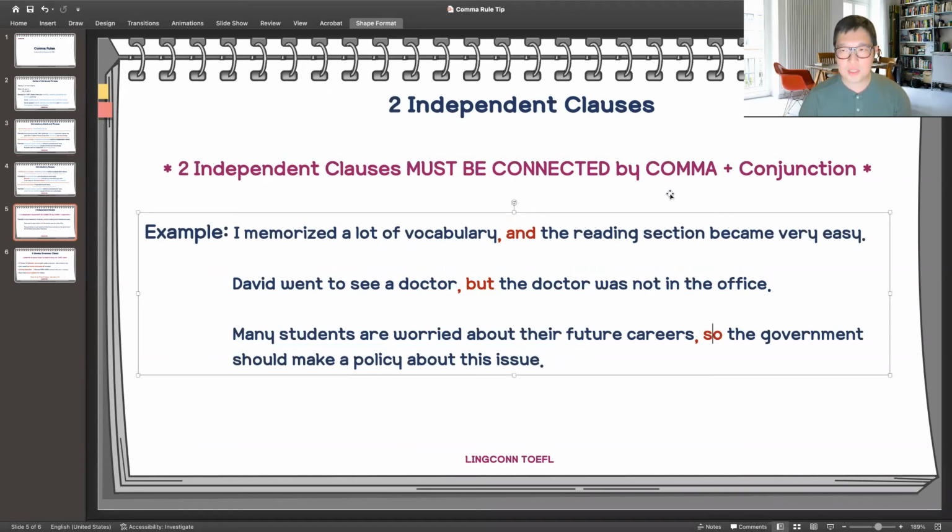Okay, I talked about the subordinating conjunctions, but for the coordinating conjunction between the two independent clauses, you just need to remember the FANBOYS: for, and, nor, but, or, yet, and so. Well, there's one more. Nor. So you need to just add over here nor and or. So these are the conjunctions that you need in between the two independent clauses.